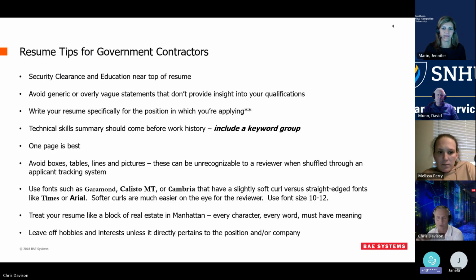Let me move right in. I'll jump right into resumes. Over the years, I've kind of just made this list, and this is the best I could do on the tips. I'll run through most of these. If you have a clearance or education, even if you're still working on it, put it at the top. The reason for that is in the defense contracting world, our job is to classify you. What is your education and your total years of experience? That puts you into a bucket that has a salary range, et cetera. So really, that's the most important thing you can do, is throw that up at the top.